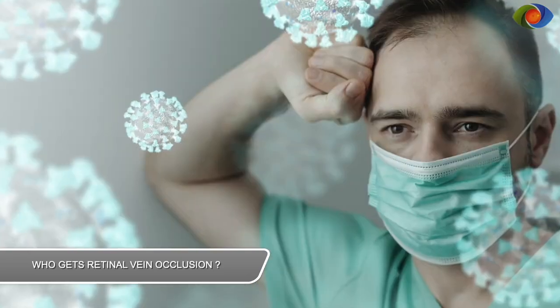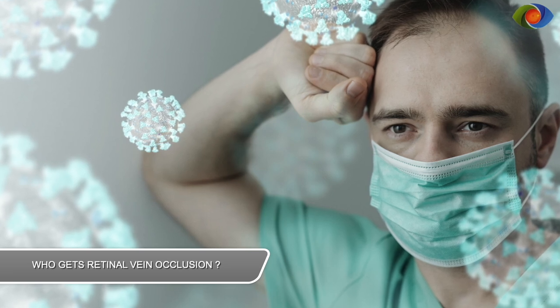Some of the conditions which cause them are raised homocysteine in your blood, autoimmune conditions like systemic lupus erythematosus, then you can have some hyperviscosity syndromes. In an older individual, sometimes you can get conditions like multiple myelomas or leukemias that are causing these vein occlusions.